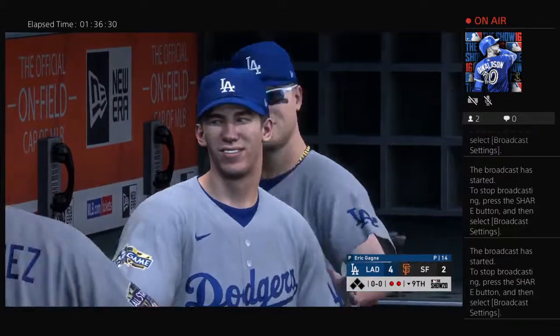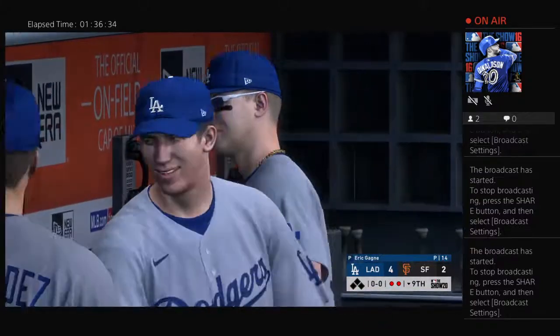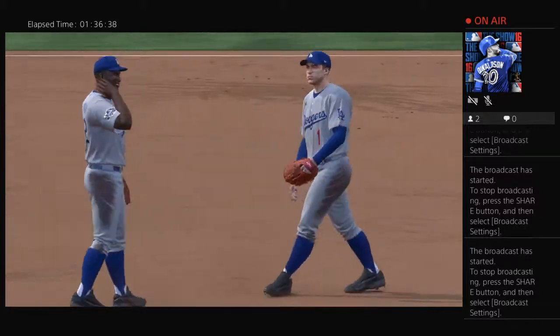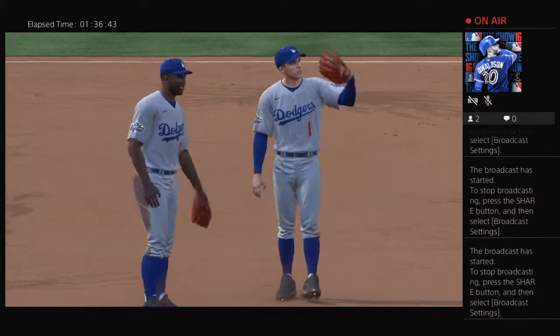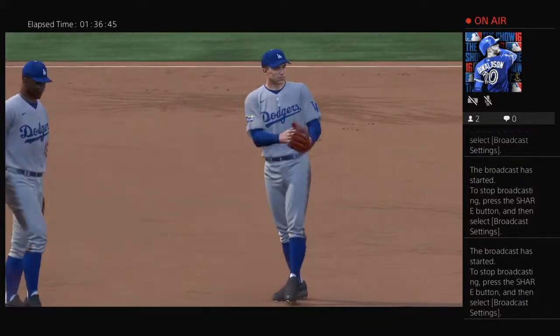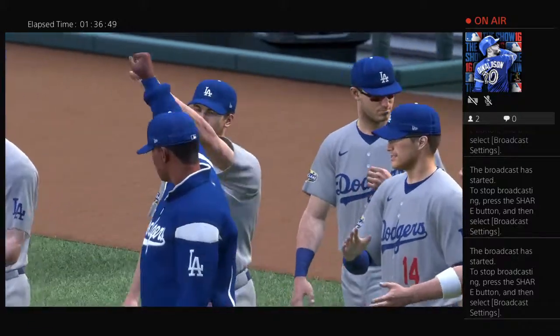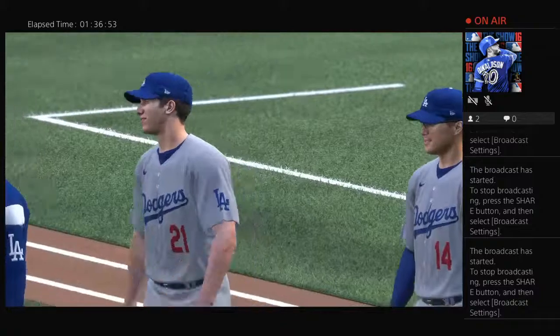Anytime you can win a game, let alone on the road, you have to feel really good about yourself. It's not easy going into that other team's ballpark and coming out with a win, but they did just that. 4-2 the final score today. The Dodgers came through when it mattered in the 9th on the way to the win. Walker Buehler claims the win out of the pen, his first. Eric Gagne hammers down the save, his 4th of the season.